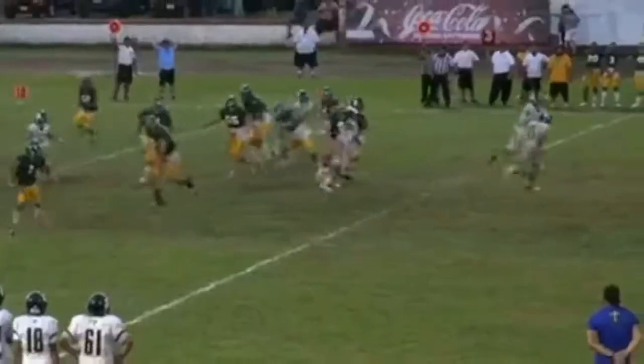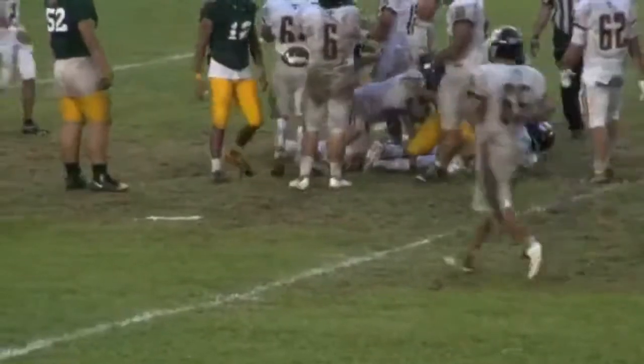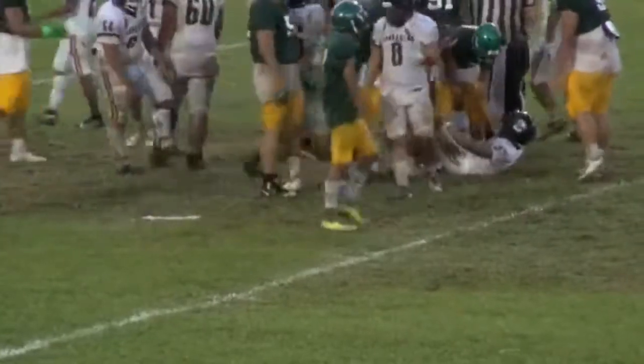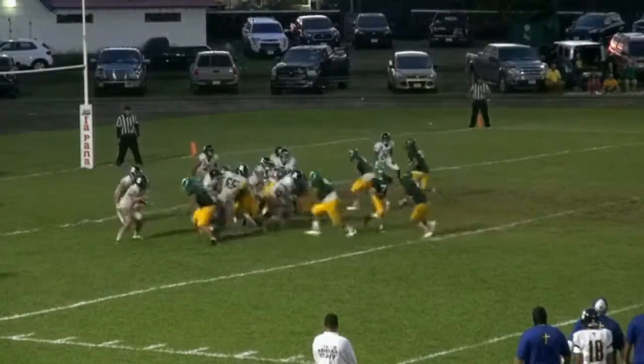Here are the Lions just outside of the red zone, giving chase under duress, and Elisar connects to Faga. And Faga's close to the first down. Picks up about 5. That was an interesting play. It's nice for tomorrow. All right, here's first and goal again.